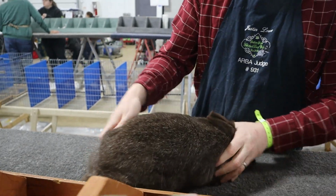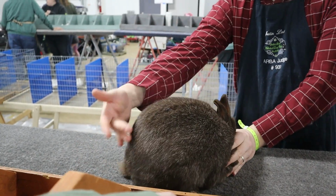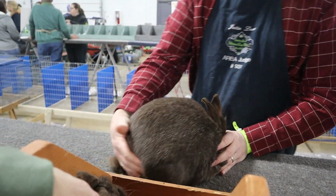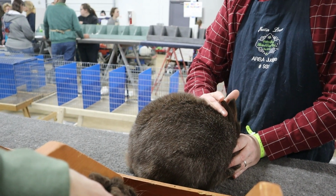PHA 112. Okay. Good shape to the head. Substance here is a little longer and flatter in its type. Carries good width though through that loin and lower hindquarters. Again, it's double coated.